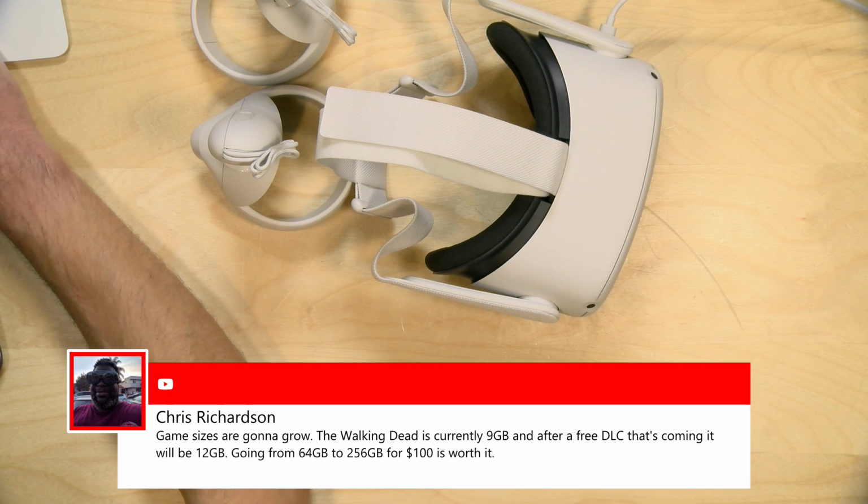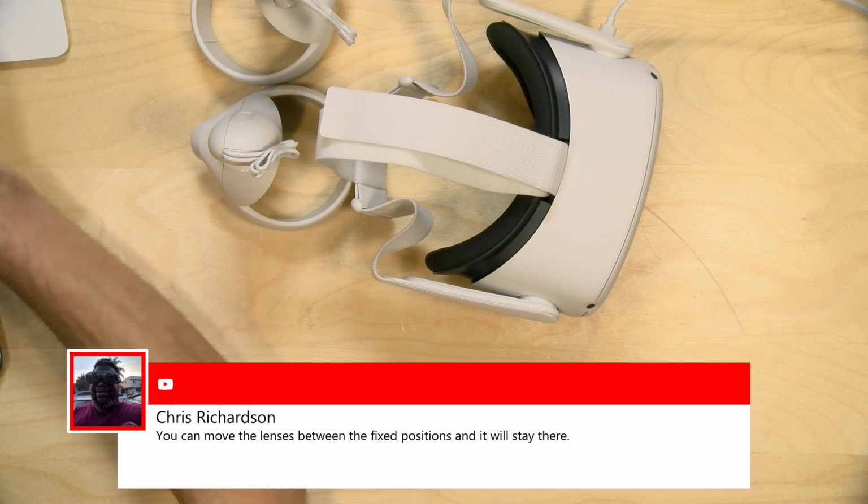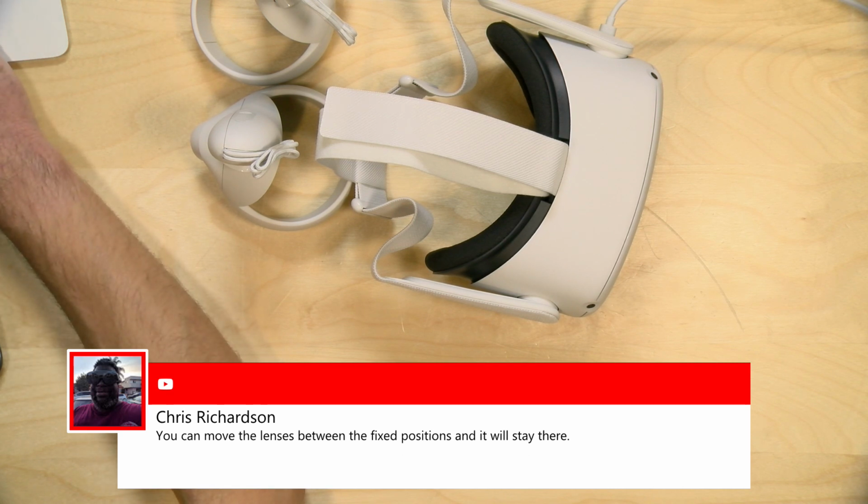So there you go. Well, it looks like Mark learned something. I never knew how to get IPD before. Yeah, that app on the phone is great. It tells you right away. Chris says that you can. Okay, so I guess you could just kind of coax it in between positions and it'll stay put.